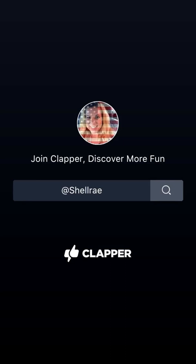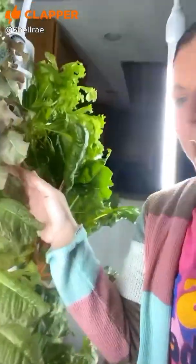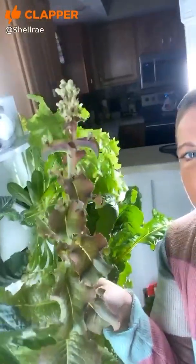So we're back at the Tower Garden this morning, and I wanted to take more of a look at this lettuce plant. This is actually supposed to be a head of lettuce, but it is doing its own thing. The further you get up to the top, you see all these different little pods, and I'm wondering if that's going to be separate heads of lettuce.